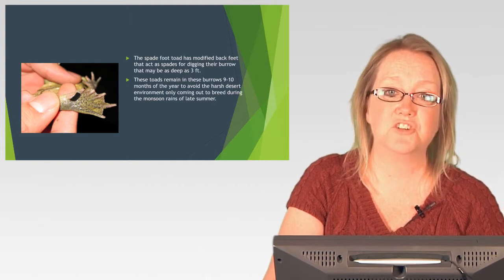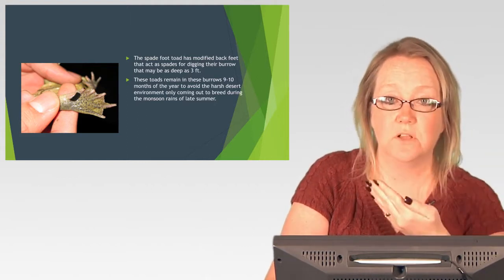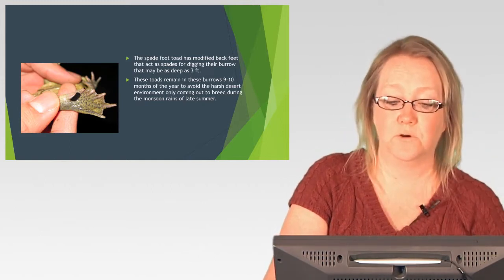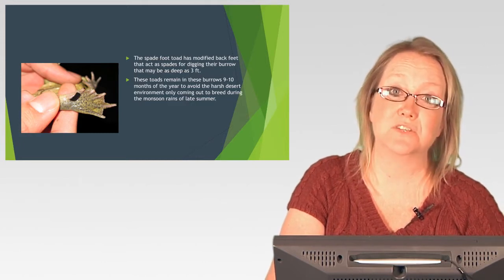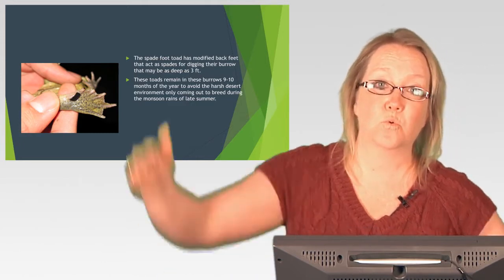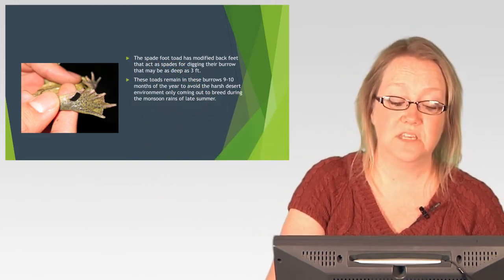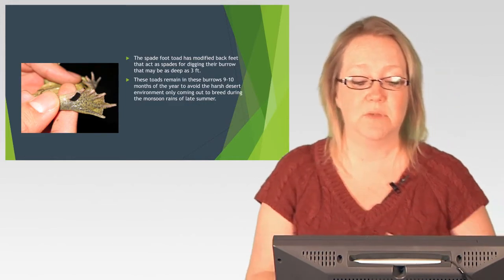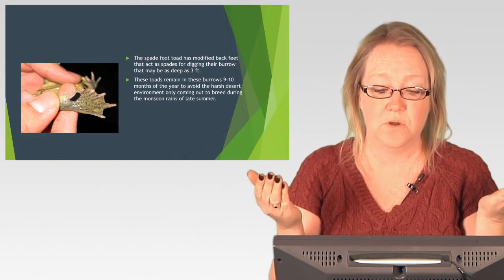So I have here a picture of their back feet. You can see that it kind of looks like a little bit of a shovel, okay? Webbed feet, really wide, really, really good for digging, okay? Modified back feet, these burrows may be as deep as 3 feet. So that's really, really long. These are deep burrows. These frogs are serious diggers. And they remain in these burrows 9 to 10 months of the year, avoiding, okay? So their strategy is to avoid.